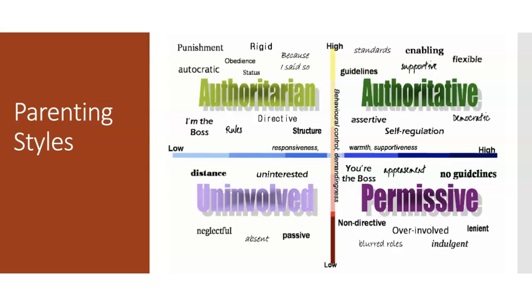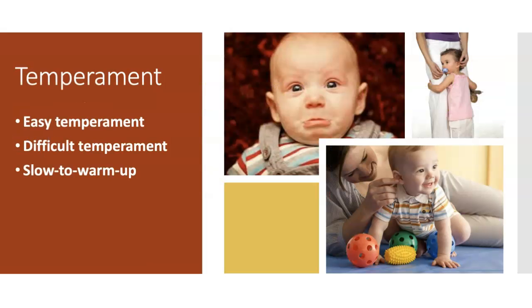Now, normally I would discuss the types of personality traits and behavioral problems that you might see connected to each of these parenting styles, but that is what I want you to do for your activity this week. But what I will mention is, obviously, the type of response that a parent has to their child is going to also largely depend on the child itself and the child's personality, which brings me to temperament.